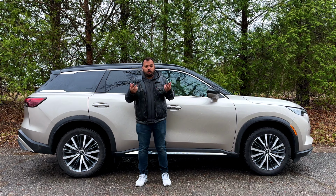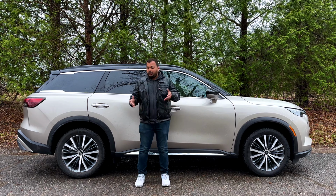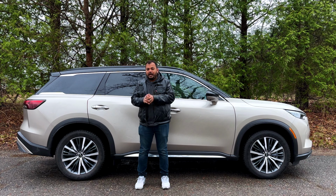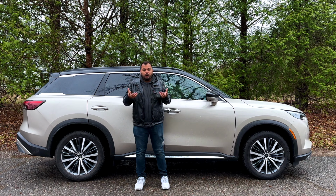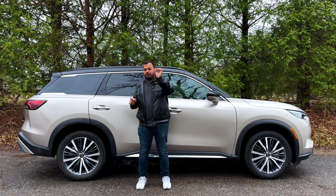This is a dual tone paint, it's an option, so you see the roof is blacked out, the mirrors are blacked out, and this champagne paint stands out on the road. It's very cool. I know it's very beige, people might think it's old and boring, but I personally like it because it has the right amount of pop in sunlight.